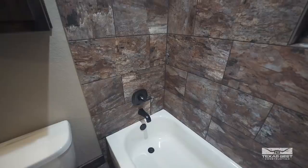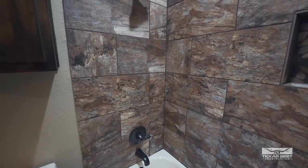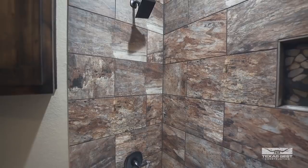And you can see we have the Aura bronze faucets, as well as, I guess it's a white porcelain tub in the bottom there. So I really like the tile on this one.